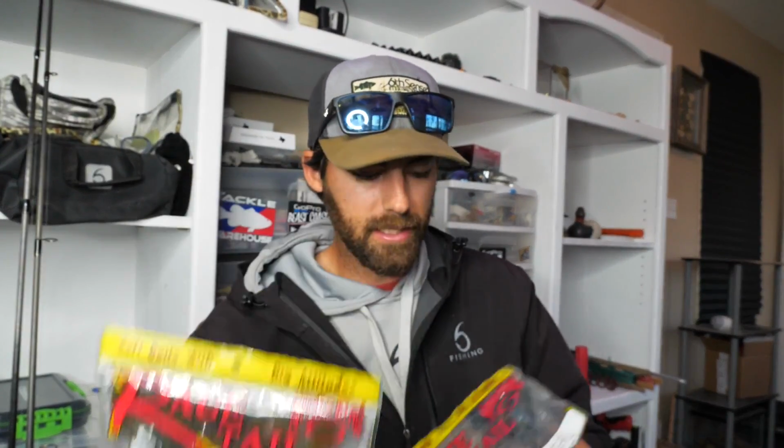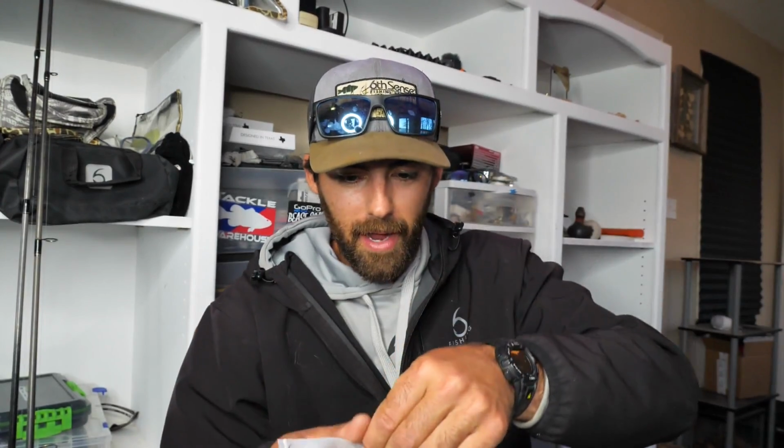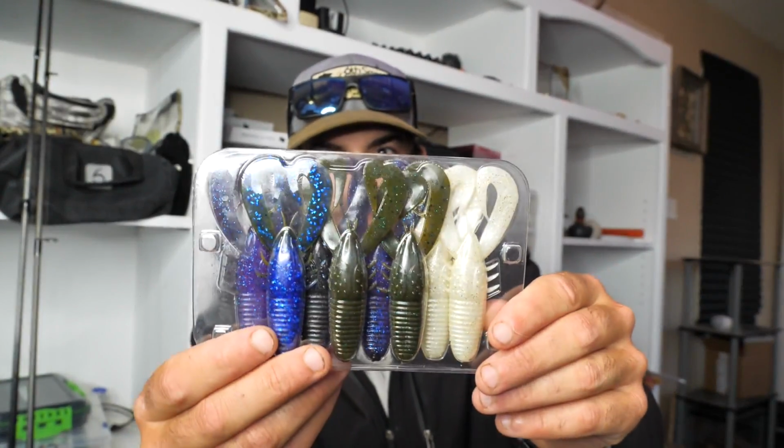There's still some watermelon reds here. There's still a couple of black and blues in there. So what I want to do, first off, is to replace it with a few craws. Here I have a little variety pack of 6-cent stroker craws. Been throwing this bait a lot, caught a lot of fish in this bait, as y'all have seen. But you can take a look in the package. I've got assorted colors in there.